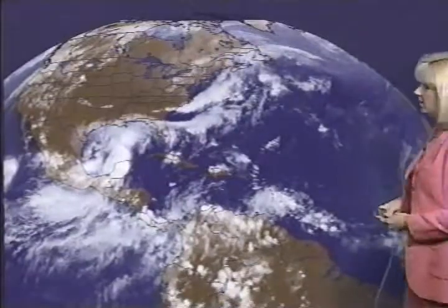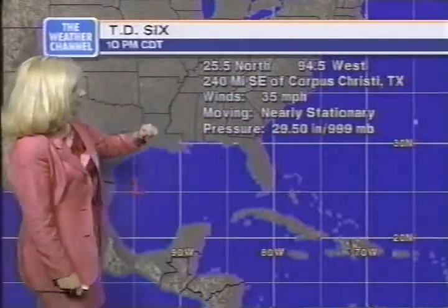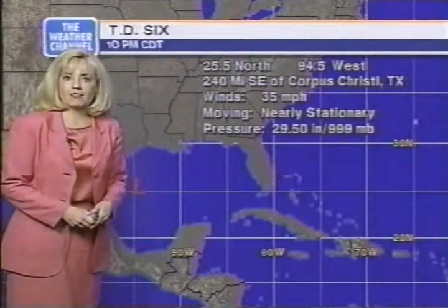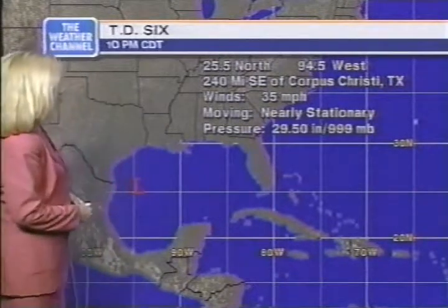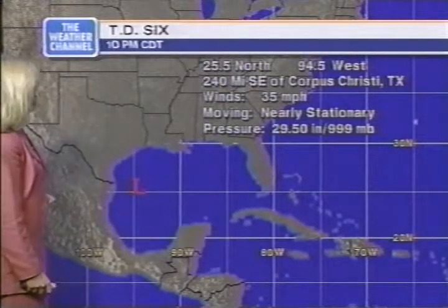We'll continue to watch it, and we'll take a look at what's going on off the west coast of Africa too. But we're going to start you out with the latest coordinates on Tropical Depression 6 as of 10 o'clock Central Time, centered at 25.5 north, 94.5 west. That puts the center about 240 miles southeast of Corpus Christi. The winds are 35 miles per hour. Not seeing much movement at all. It's more or less stationary right now. The pressure is 999 millibars.